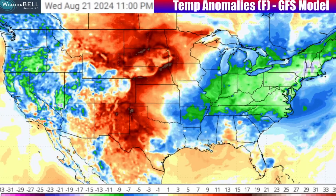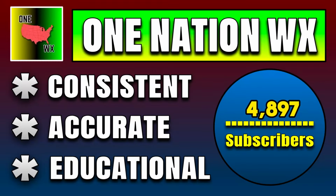Meanwhile, back out here, if we shift gears into the central plains, we're going to be seeing temperatures going anywhere from around 15 to 20 degrees above average at the high end. Of course, there's going to be quite the temperature difference there from the plains to the east coast, and I'll be breaking down the rest of the details on that and so much more in the rest of this video.